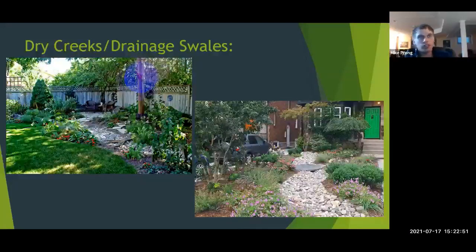On the picture on the right-hand side, there's a downspout at the front corner of the house, just behind that tree there, and the water is conveyed through the front yard. At the front corner of the property, up closer to the sidewalk, there's a collection garden planted with a bunch of native species that are both drought tolerant and moisture tolerant, which sounds a little bit counterintuitive, but we'll get into some plants that are fantastic for both super dry and super wet areas in a little bit.